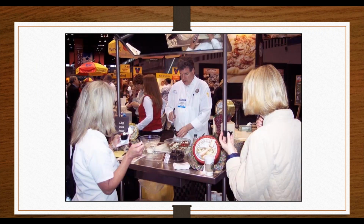If you have a food product, you're prime for demonstration, and in your case, demonstration is samples. If you're selling cheese, you have some samples. If you make smoked meat or jerky or anything like that, if you're able to give samples to people, then they're able to experience that product before they make the purchase.